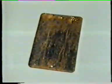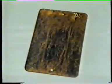Here the sample is suspended in a vapor of degreasing solvent. As the vapor condenses on the metal, it removes the grease. After painting and testing, this is the result. It's still badly corroded. The paint still hasn't adhered to the metal properly.